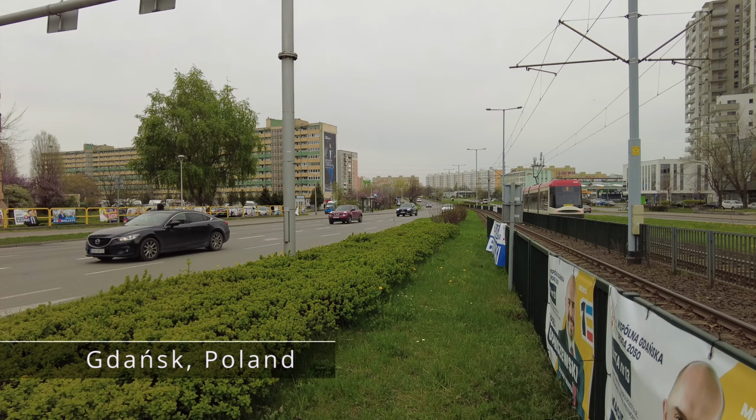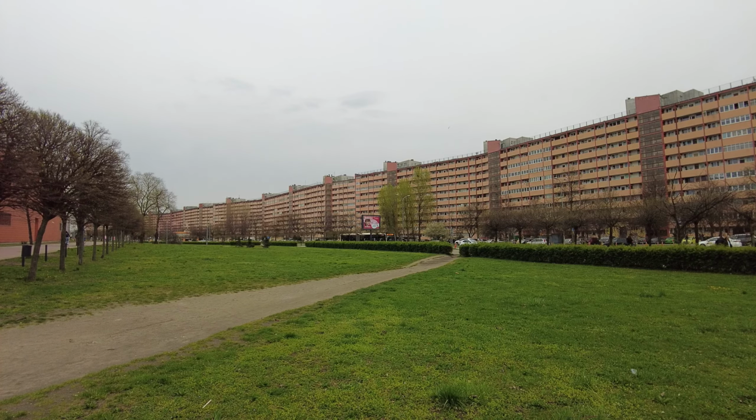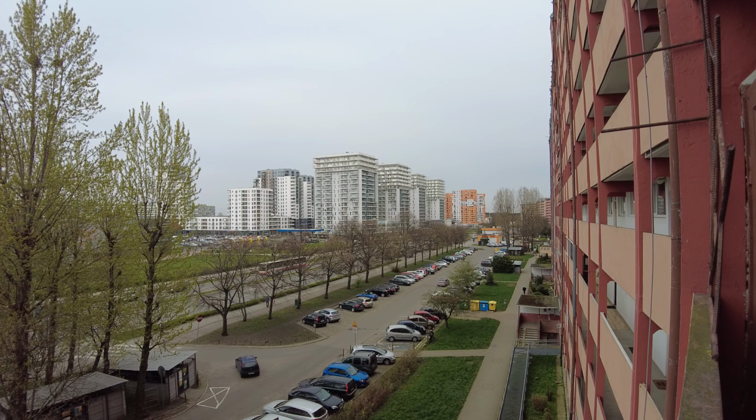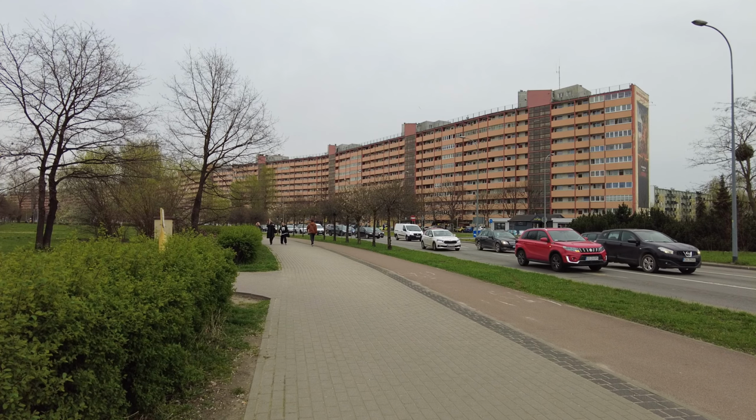We are currently in Gdansk, and not only Gdansk, but a special place called Przymorze, the Przymorze district, which is where you also find Falowiec, which is also the longest apartment complex in Poland. We're actually going to go inside the building as well and show the interior and see what it looks like.